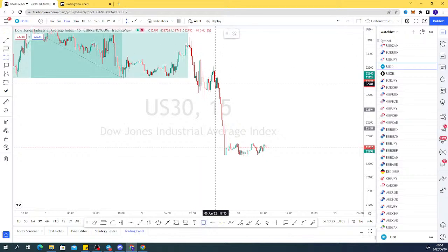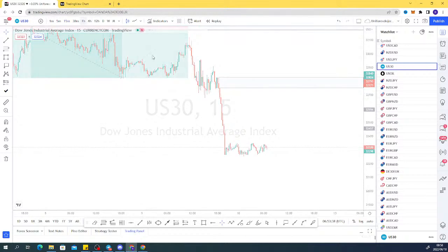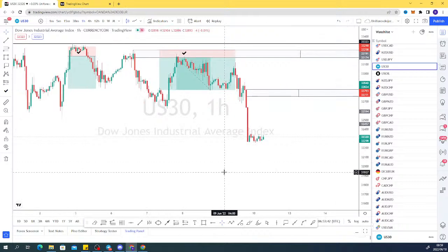So I think ideally with this one, I'll probably wait for price to come back into the zone. Literally to come back into that zone. And until it does that, I don't think I'd be entering this. I will actually have to wait for it to get into a better level. So for now, there is nothing on that.